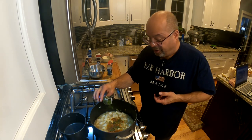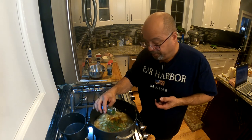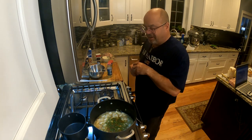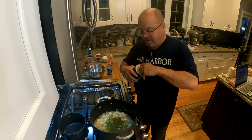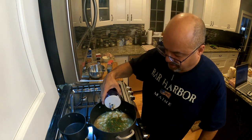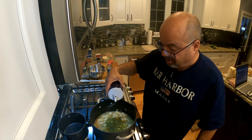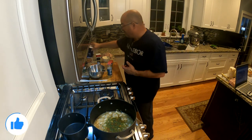I really prefer to use fresh parsley. This is parsley that I grew. And I'm not trying to overload it with parsley. You know, another teaspoon of the parsley mixed in. You're going to use a good teaspoon to 1.5 teaspoons. We'll stop there. I can always add more salt if needed.